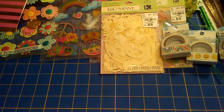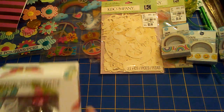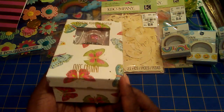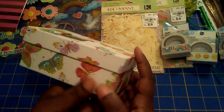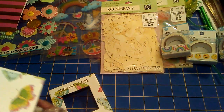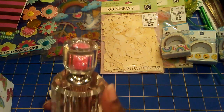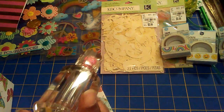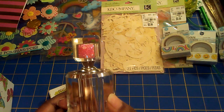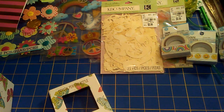Oh, what's this? Some perfume. Look at that little, look at that. You see this box? Gorgeous. You see these butterflies all over? Beautiful. And this is heavy. Look at that. Look at the little pink cap. Do you see that? Love it.